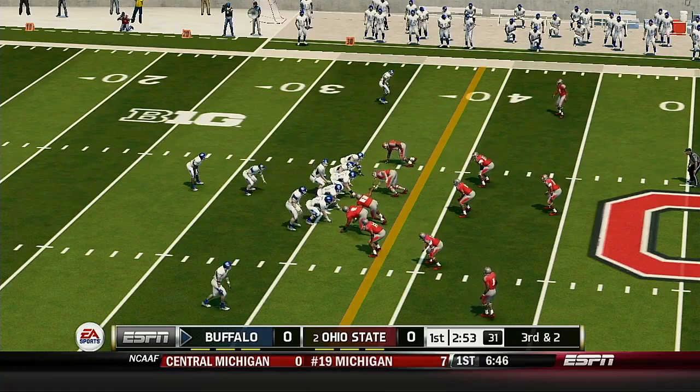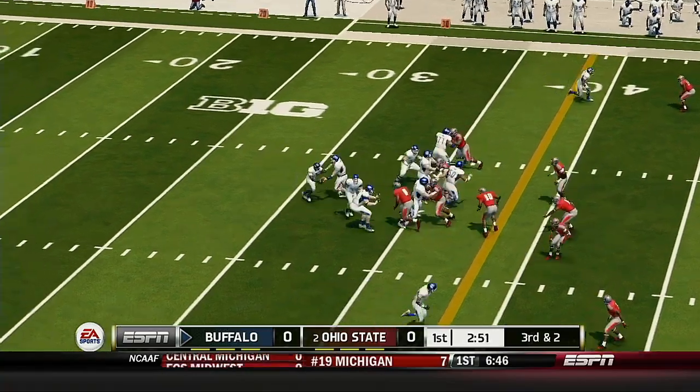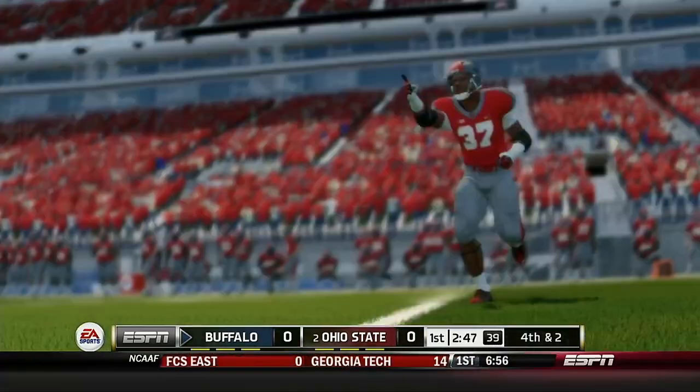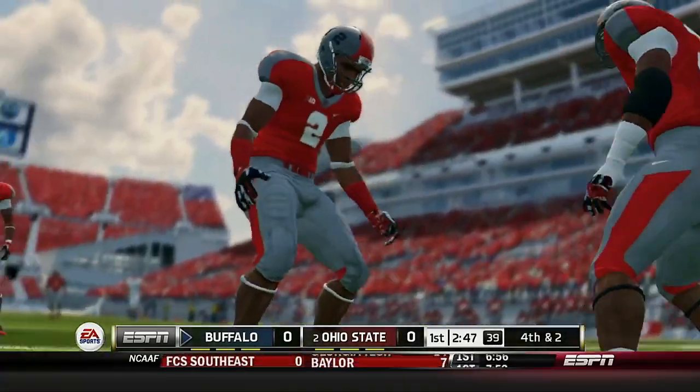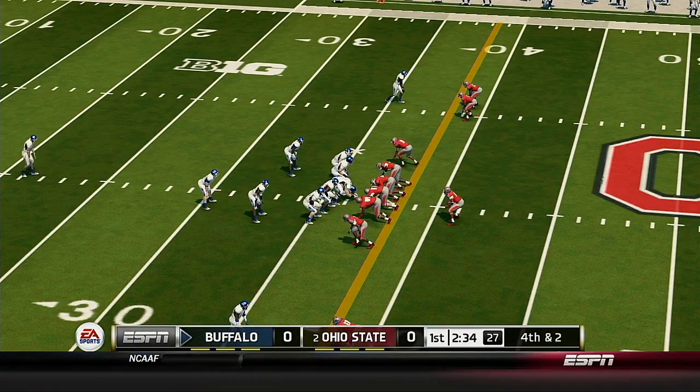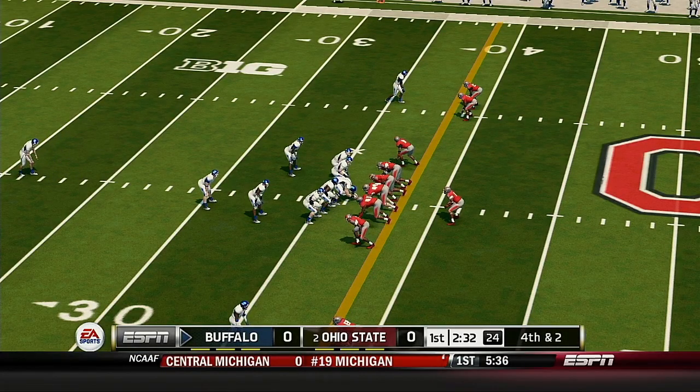This crowd can really be intimidating for an opposing team. Fires quickly to the fullback. It looks like he's a little bit short of the first. Well, the quarterback should have known better than to throw that pass. At least give the receiver time to get past the first down line before you throw it.